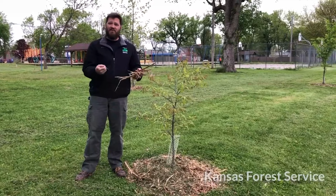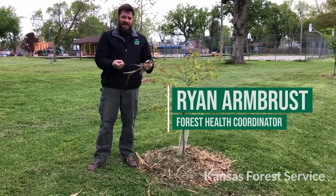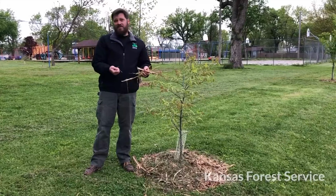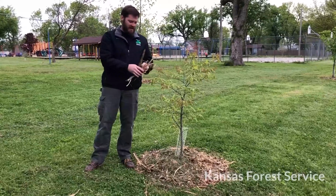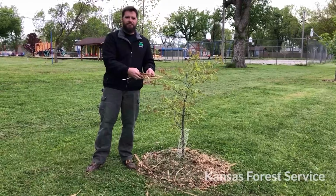Instead of being really fine ground, which could mat down and create a layer that would keep water from penetrating into the root system of the tree, it's a little chunkier, which does a couple things. I like that more coarse-grained nature because it allows some air circulation and water penetration, but it also, on a breezy day like today, helps keep this mulch from blowing away. Really fine grain mulch can sometimes blow and we can lose it, but these larger pieces nest together and hang together and don't blow away as easily.